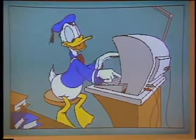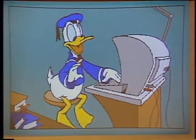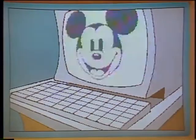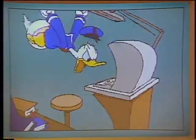Here you can see Donald is using a computer, and he's loading his animation. It's taking a little longer than he's expecting. And to his surprise, Mickey comes up instead of Donald, and he loses his temper, and he strikes a key. It's just like work. That's great.